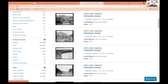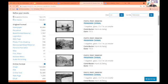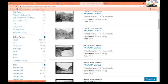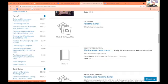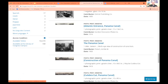So like we did before, you'll see that they have these facets on the side. So right now we're looking at available online. And I want to show you a little trick, because I mentioned that the Library of Congress collects both things that are in public domain, but they also have some things that are still in copyright that you can't necessarily pull up on the website. So what I usually like to tell people, and you don't always have to do this, is go all the way to the bottom. Why they put it at the bottom, I don't know. But all the way at the bottom, you'll see this thing.